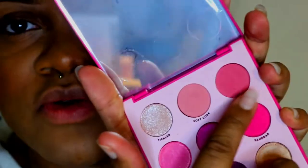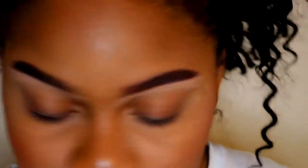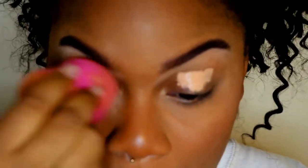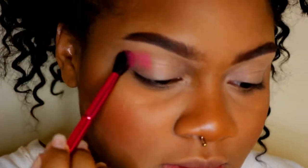I think I'm going to take Poodle first, and I'm just going to put it in my crease. But I did not set my eyeshadow. So we're just going to take some Tarte Shape Tape. Going here. Ooh, y'all saw that?